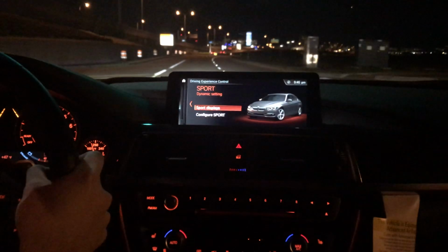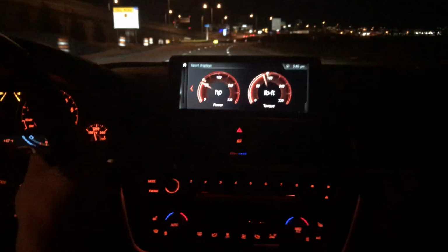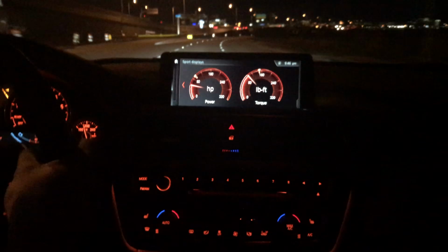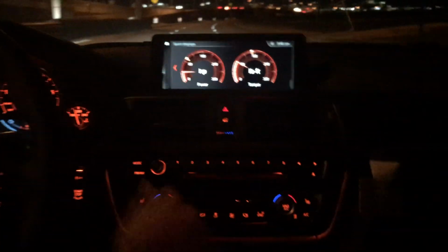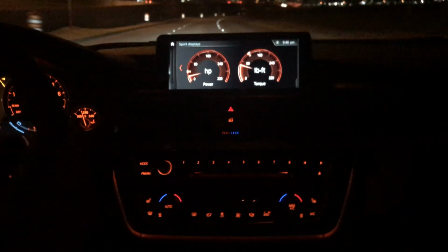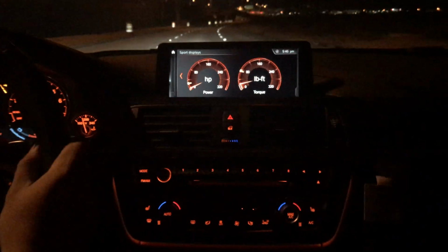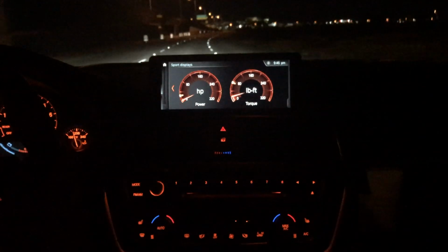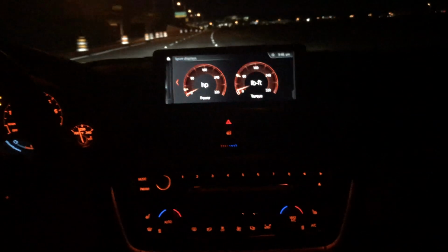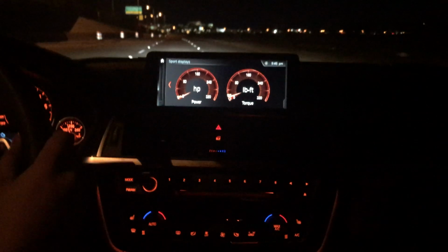Now here I'm using the paddle shifters, so I'm trying to make sure y'all can hear the engine. It's in sport mode right now, but the traction's still on. As you can see, you don't really have to push this car. It's pretty quick. You can reach high speeds easily, just on a normal freeway in a regular city.